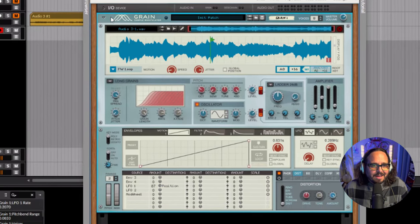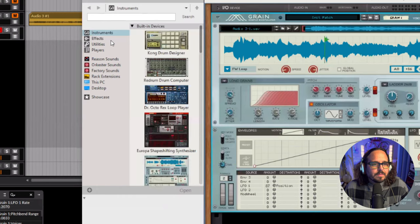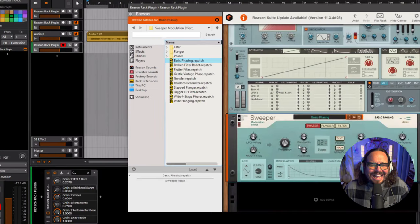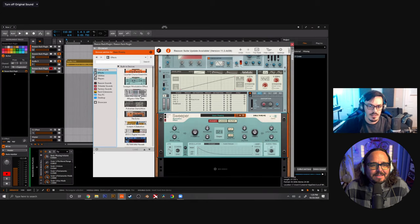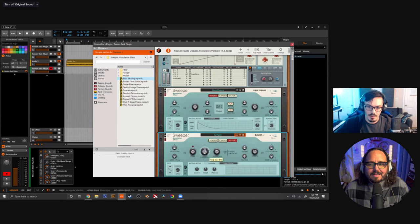That's pretty much it. But now we want to make this something that's maybe a bit more usable and cool. Because this is neat by itself, but it's maybe just a bit meh. It's just a big fancy granular pad, like we've all heard a million times. So let's throw a sweeper on. Let's grab another sweeper and just turn it into a standard filter. That way we can maybe clean this up a bit.